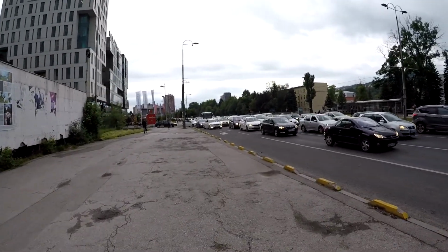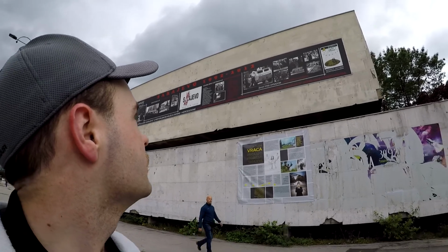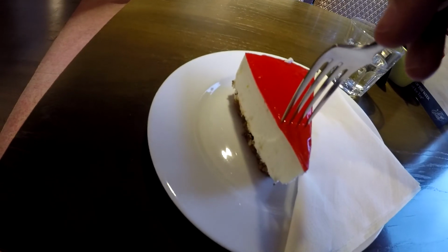Alright, so look at the rush hour traffic. It feels just like back home. Oh yeah, it's one of the historical museums. Alright, got about another kilometer to go until I'm back toward my hotel. And I'm gonna go get some dessert because their pastries and desserts look really good. After walking 3.5 kilometers from the old town back to the hotel, I think I've earned myself some raspberry cheesecake. So good.